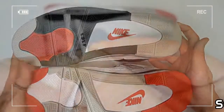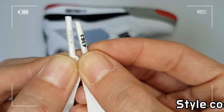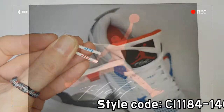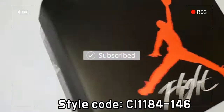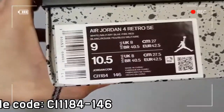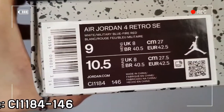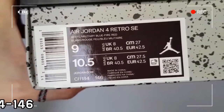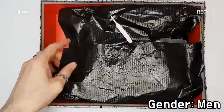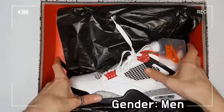The asymmetrical application of the color features four colors such as red, black cement, white cement, and military blue, delivering the heritage style of the original. The Air Jordan 4 Retro SE for men is equipped with heel and forefoot air sole units to provide comfortable cushioning.